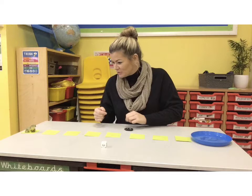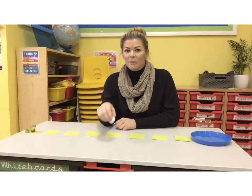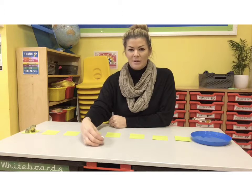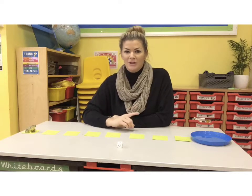He likes to play this game, don't you? So what we need to do is roll the dice. Whichever number we get on the dice, that's how many jumps he's allowed to do. Okay, so the first number is number 3. You see that? So the frog has got to jump 3 times.